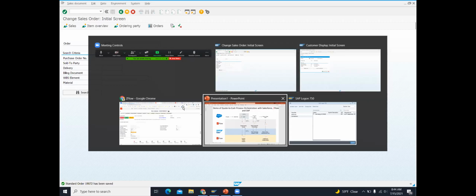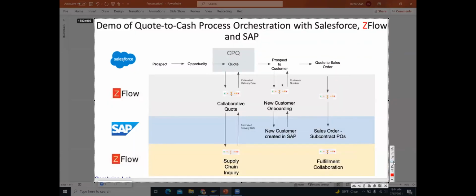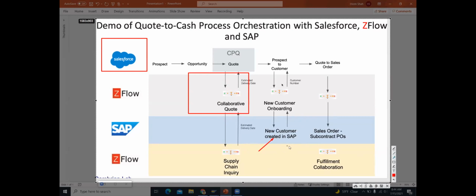Yes. So as Chris was sharing, we started off in the CRM system as per this graph, and he has taken us through all of the collaborative processes that ZFlow enabled. I showed you how we were in Salesforce, and I landed in ZFlow. What I'm going to show you now is, once the customer is onboarded via ZFlow in SAP, the customer created in SAP, and I'm also going to show you the sales order that is created in SAP.